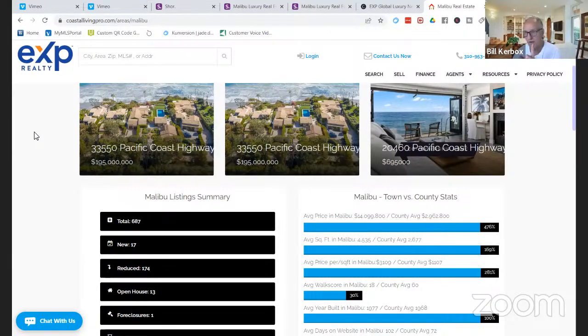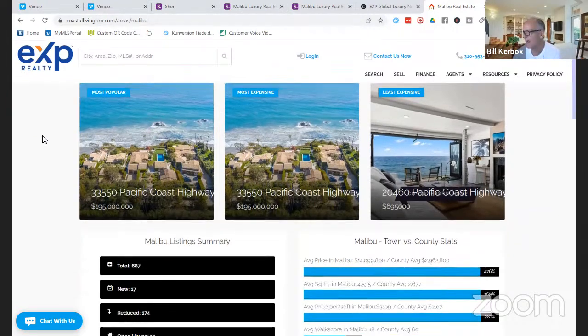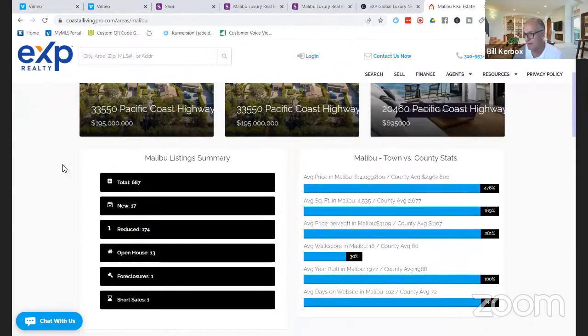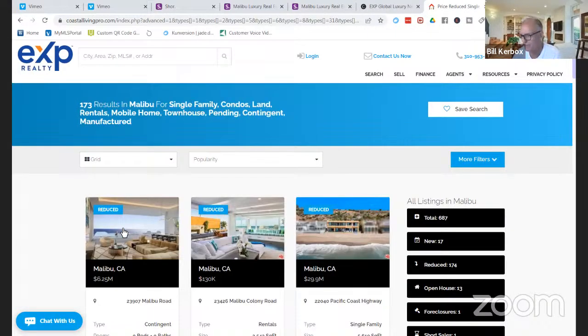So they have clicked on your offer, everything you need to know about Malibu real estate, and they're starting to see some information. Most popular, isn't that interesting? By the way, the most popular is 195 million, and the most expensive is the same property. Then we have the least expensive. Now, in this data, we can click on any one of these. So let's take a look at price reduced, because it's important that you be able to articulate the value. And I'm going to show you how I did that in a video.